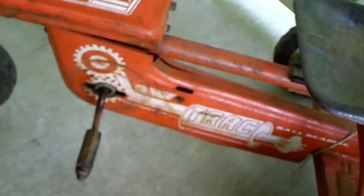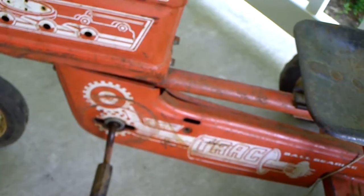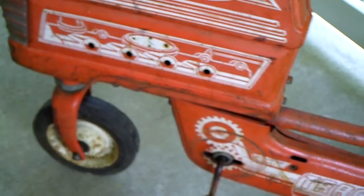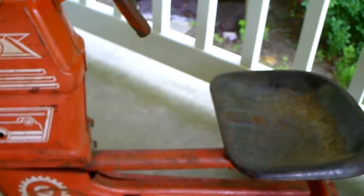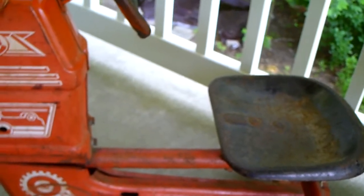So pedal stuff, pedal cars, always do well. A lot of collectors out there, a lot of people restore them. Don't come across them very often. So hopefully I'll get that on Craigslist today and see what happens.